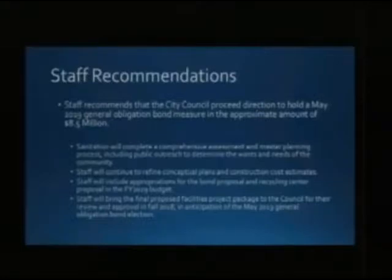Hopefully we'll have recommendations ready to bring to you in the FY 2019 budget, and we will bring the final proposed facilities package to you for your review and approval in the fall of 2018 in anticipation of that May 2019 general obligation bond election. Now, as an adjunct to that, we will also be bringing you forward the results of the sanitation comprehensive planning, strategic planning concept. So if it is possible to move the recycling center, if a location has been determined at that time, we will bring that forward as well.